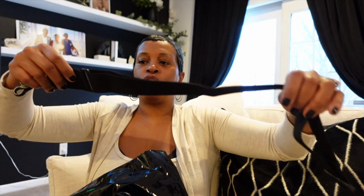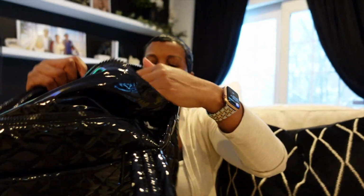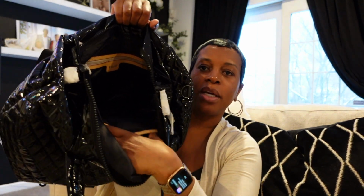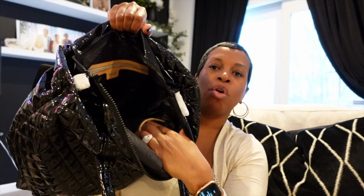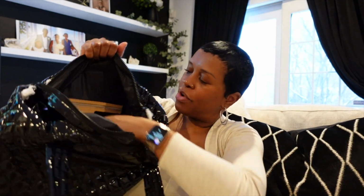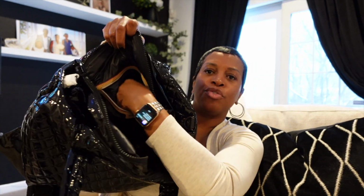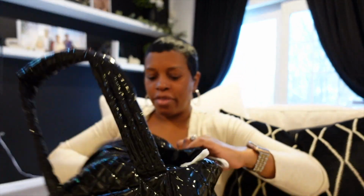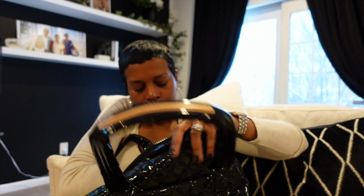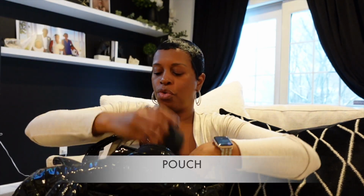So here is the crossbody strap that it comes with. Love this. So inside you have, again, standard MZ Wallace style. You have two pockets here that you can put maybe your phone or writing pen for whatever reason, some sunglasses or whatever your heart desires to put there. Then you have this zippered pocket here on the side as well. It's really deep too, it's a nice size, guys. So you have that. And yep, that's basically everything inside, and then the one large tote.